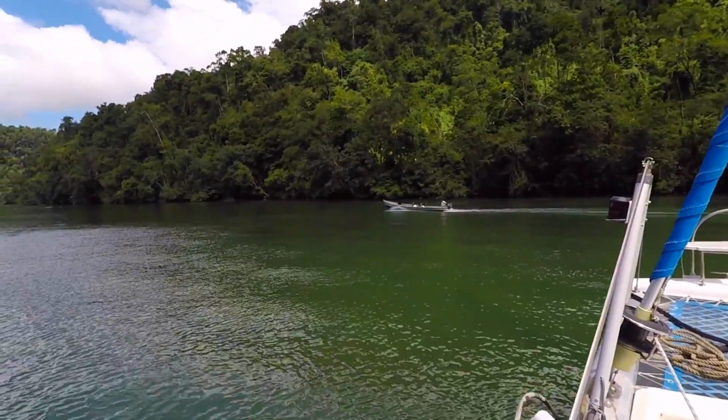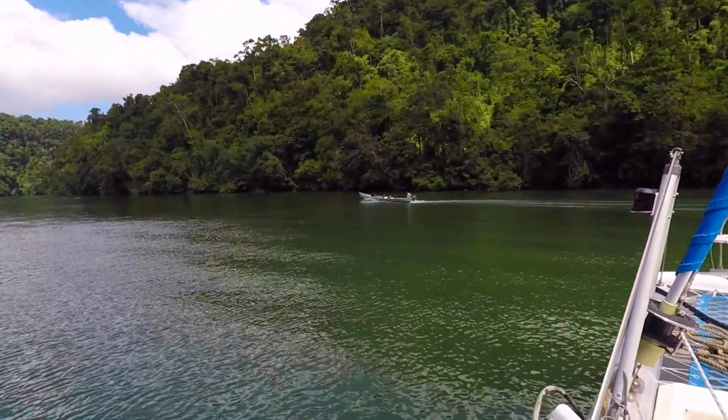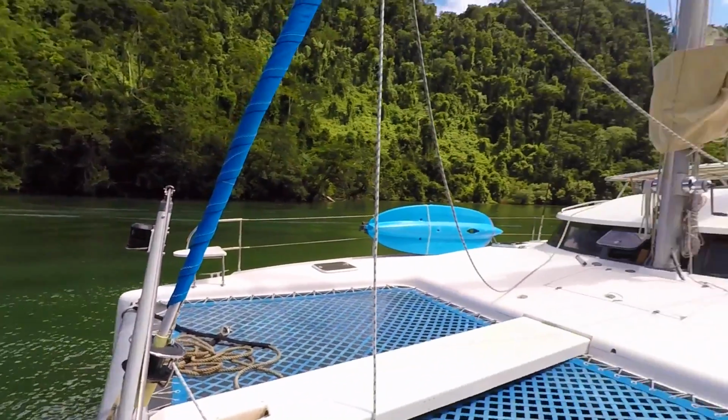So for the most part it's pretty deep in here, at least in the canyon, but when you get onto the lake, there's a few shallow spots. We were talking to somebody that came in a monohull, and she's a single-hander, and she touched because an estuary brought in some silt, and the silt came halfway out into the lake. So as easy as it is to come down this, you have to pay attention to the depths.